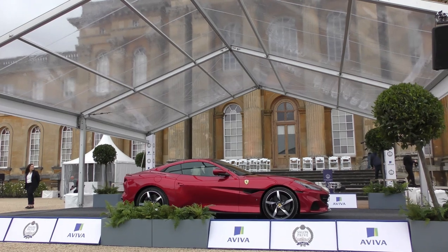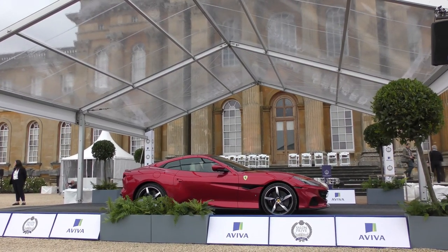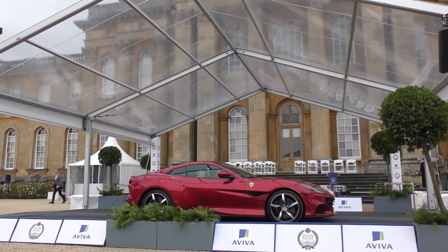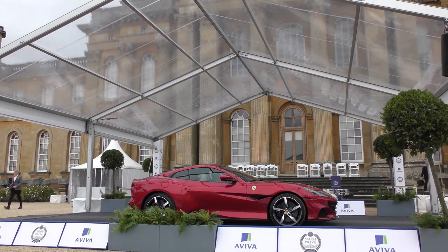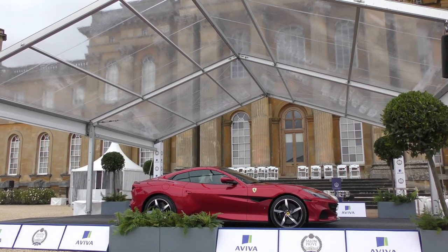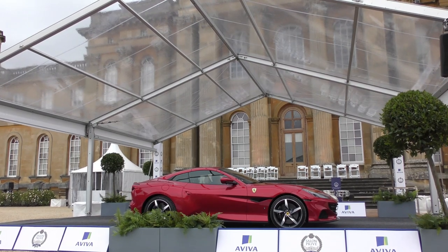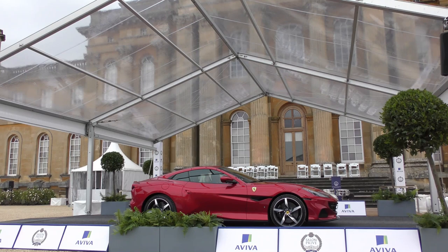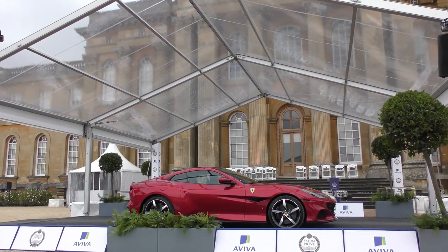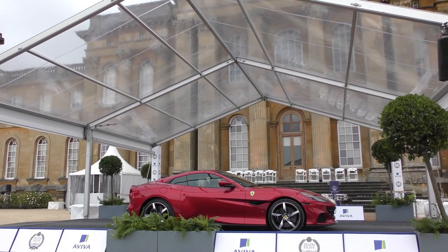So the Portofino M is the very latest in a bloodline of 2+2 V8 convertibles that began with the California back in 2008. This car has undergone a raft of dynamic changes, which has moved it from a class-leading GT to a car that's even more sporty and even more fun to drive. Still powered by the same twin-turbocharged V8 engine, but now with an 8-speed DCT gearbox, which gives you better performance and better fuel economy.